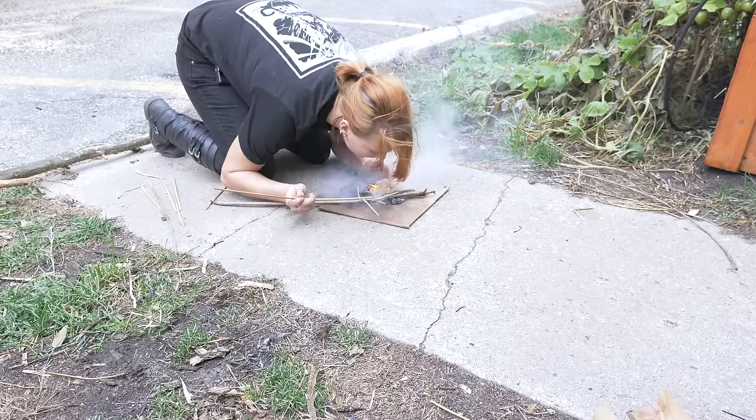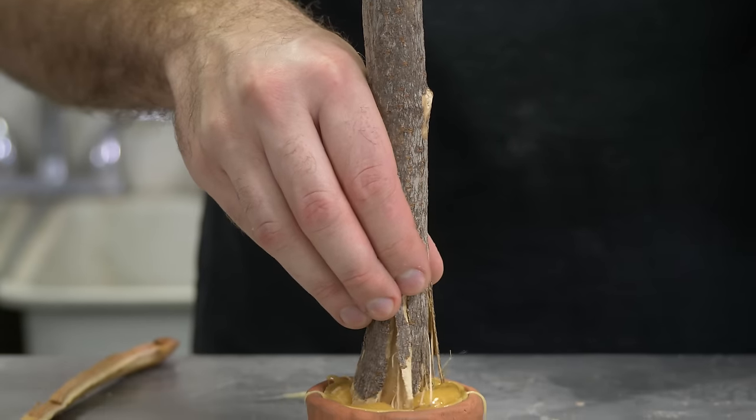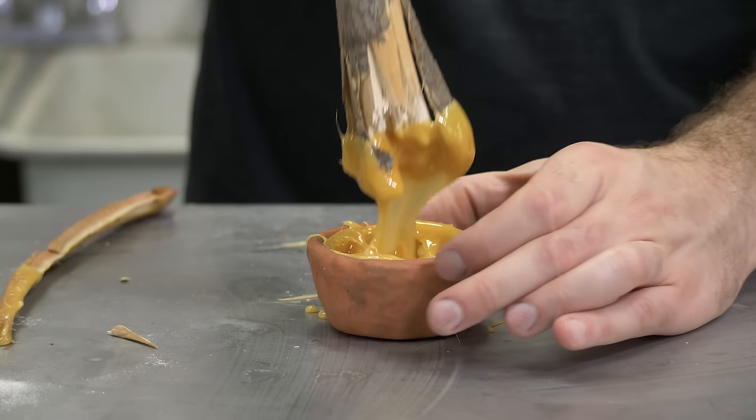While Annalise managed to have success at these, I also wanted to make sure I could get a fire started too. But first, to make the fire more portable, once I have it lit, I'm going to make a simple torch just using pine resin.